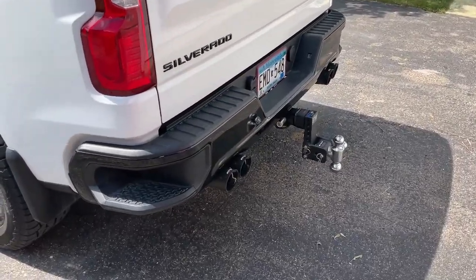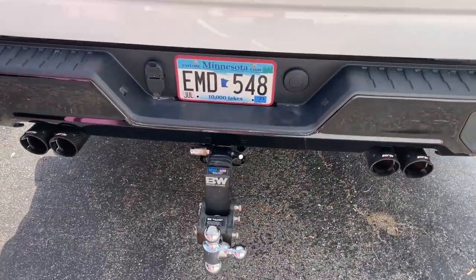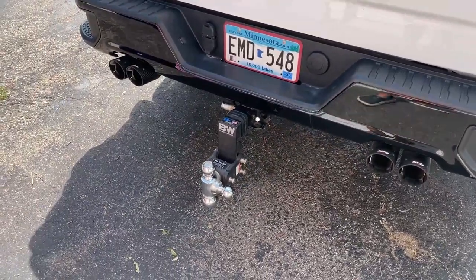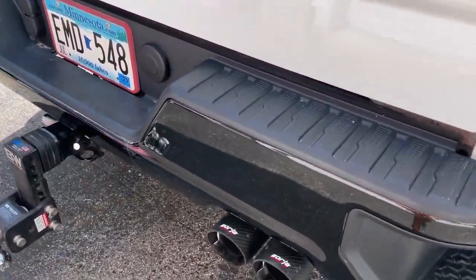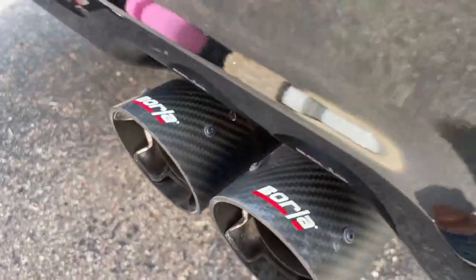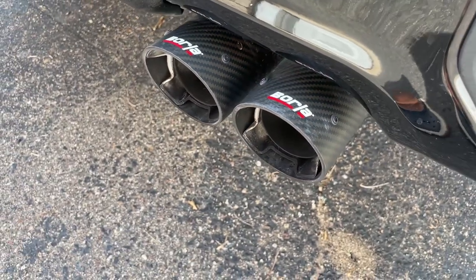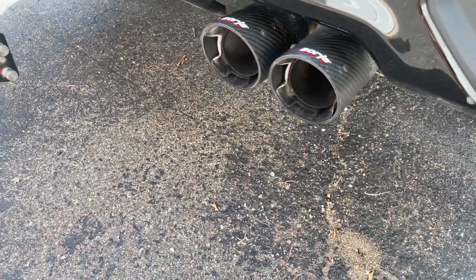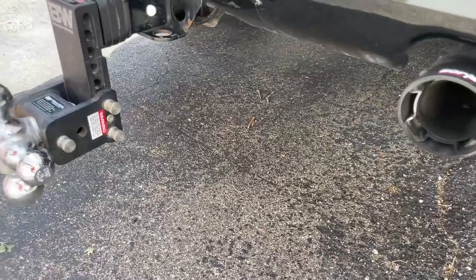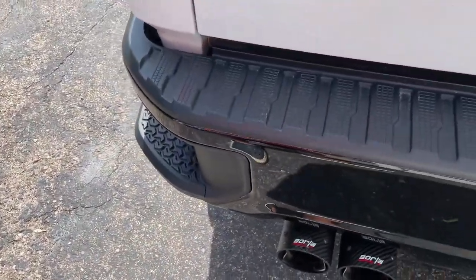This is the Borla S-Type as far as the noise and tone level. It's a true dual exhaust for the 6.2 with the quad carbon fiber tips, which look fantastic. And they are not fake. That's real carbon fiber, to where they actually had to screw them onto the metal as a means of attaching carbon fiber to an exhaust tip. They look amazing on this truck, with that little bit of poke with the red and everything.